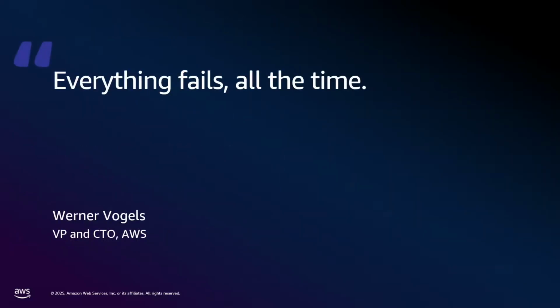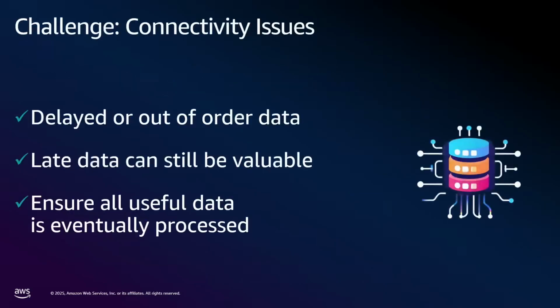As you all know, everything always fails. But when it comes to IoT, this is more common, or even more challenging, because we have 100,000s of IoT devices, assets with different sensors, and they are moving from one location to another, sometimes from one country to another country, and it's even more challenging with moving things. And of course, we are also having lots of connectivity issues.